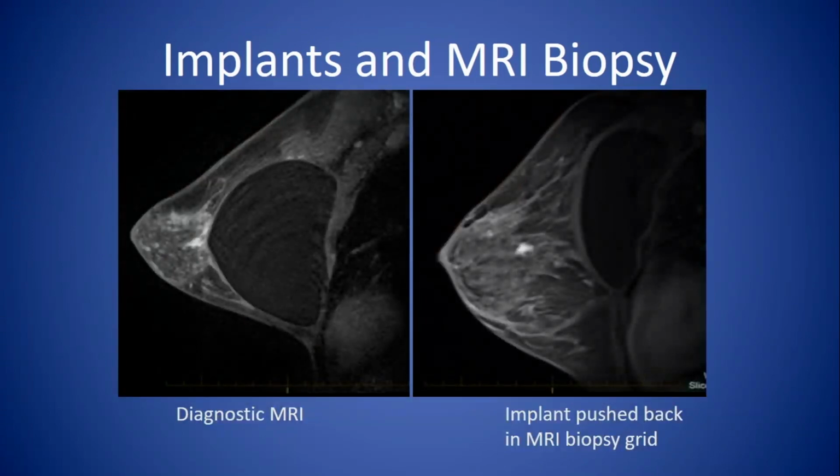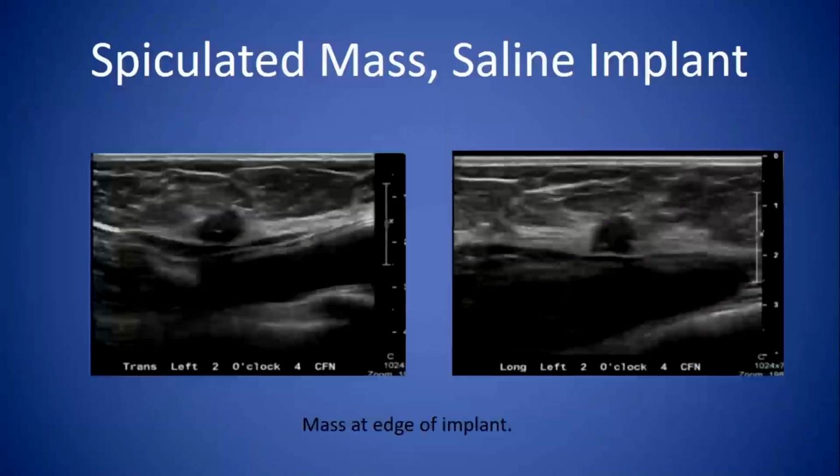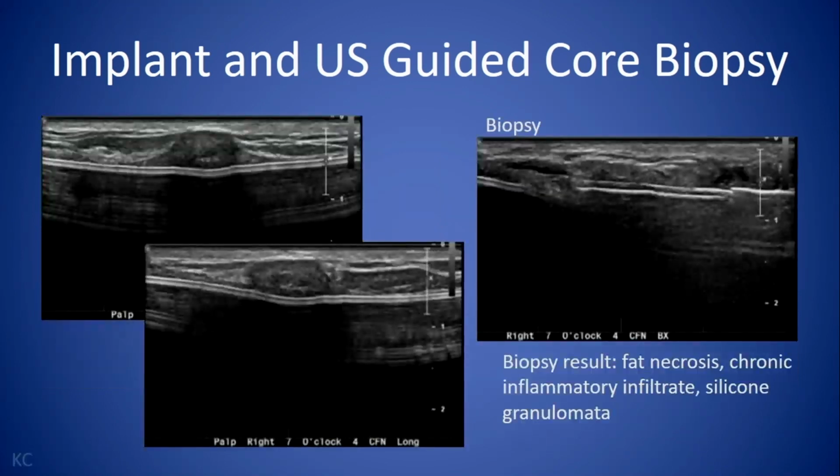I've got this implant case where it's very close to the implant. You can push that implant away to do your biopsies. This is a case where the implant's very close to the lesion, but again, you can push that implant away in some cases to do a safe biopsy. If the lesion is right on the implant, again, it can be safe if you're watching what you're doing, where the tip of that needle is at all times. You can put in a little lidocaine under the lesion, between the lesion and the implant, to increase depth. But it can be very safe to do these types of biopsies if you're very careful about watching what you're doing with the needle, and you want to know where that needle tip is at all times.